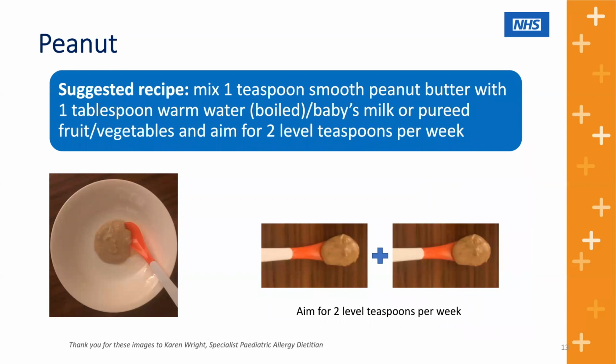So that's mixing a teaspoon of a smooth peanut butter with a tablespoon of warm water that's previously been boiled and cooled, or your baby's milk. And you can mix that in with fruit or vegetables, and that will make a certain amount. And then you would be aiming for 2 level teaspoons a week. But of course, you would start much smaller for a much younger baby.